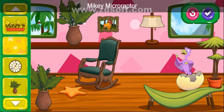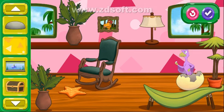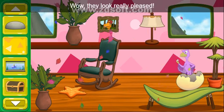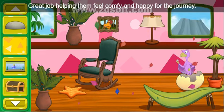Mikey Micro Raptor loves what you're doing. Mikey Micro Raptor thinks we did a great job designing a train car. Wow, they look really pleased. Great job helping them feel comfy and happy for the journey.